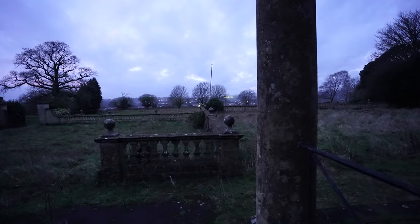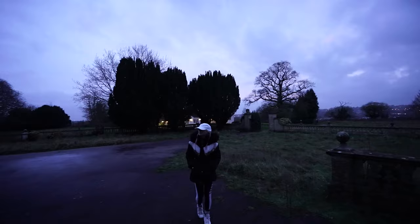An incredible place. Gardens all overgrown. Even these parts are probably 150 years old or something. The front gates are just wide open, but it is bait because there's people living all around this place.